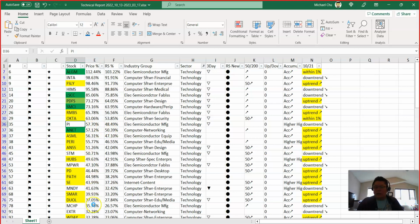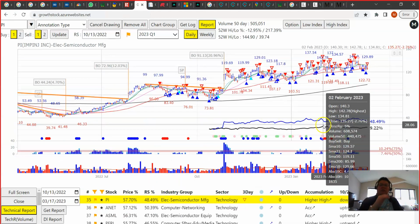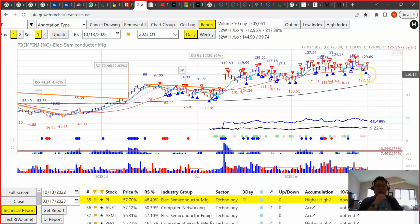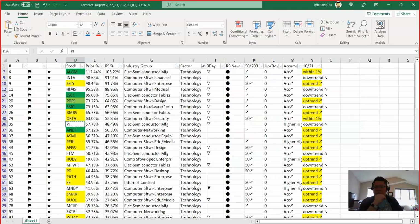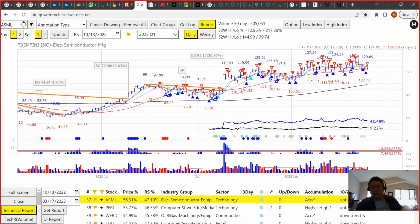I haven't looked at PI in a long time. Let me see what it looks like right now. That's another chip stock. I've traded this one a few times now. It just keeps going back and forth. In fact, this week's action doesn't look good. It's still below the 10-day, so I don't like it. ASML, oh yeah, ASML, and Perry. Let's look at those two. They look pretty good.